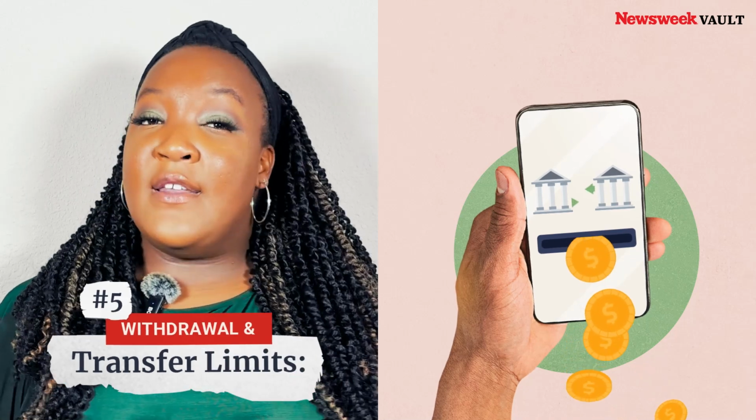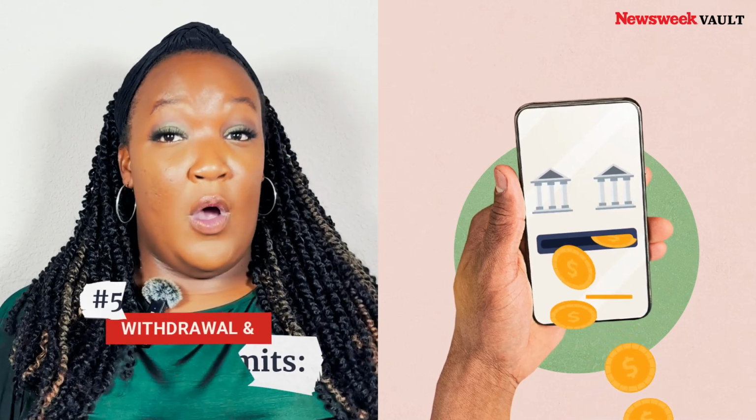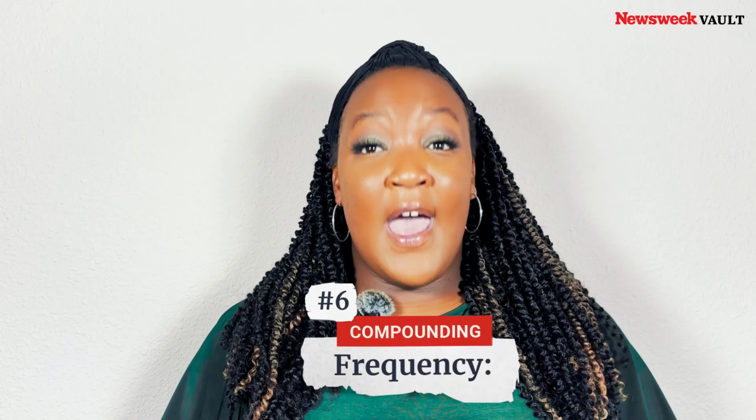Number 5, withdrawal and transfer limits. Depending on how often you'll need to transfer or withdraw money for your account, you'll want to note if the account limits the number of transfers or withdrawals you can make. And number 6, compounding frequency. How often interest compounds on a savings account determines how quickly your money can grow. So you may want to know the compound frequency for the bank holding the accounts you're considering.